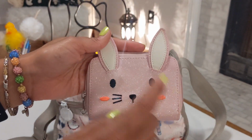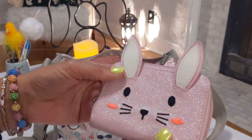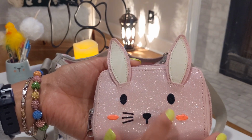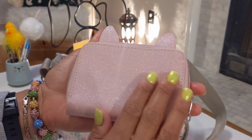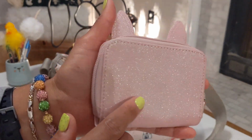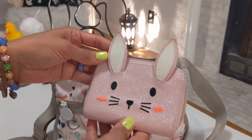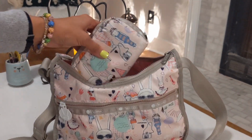And then as a wallet, I'm using this little bunny wallet. And this is in a color pink with some iridescent glitter. And you can see the bunny's little face, and then its cute little white ears. And it's just plain on the back, but of course, you know, nothing is plain when you have glitter. You can always attach a pom-pom here. I didn't because that just takes up more room in the bag. So that's what's going on with that.